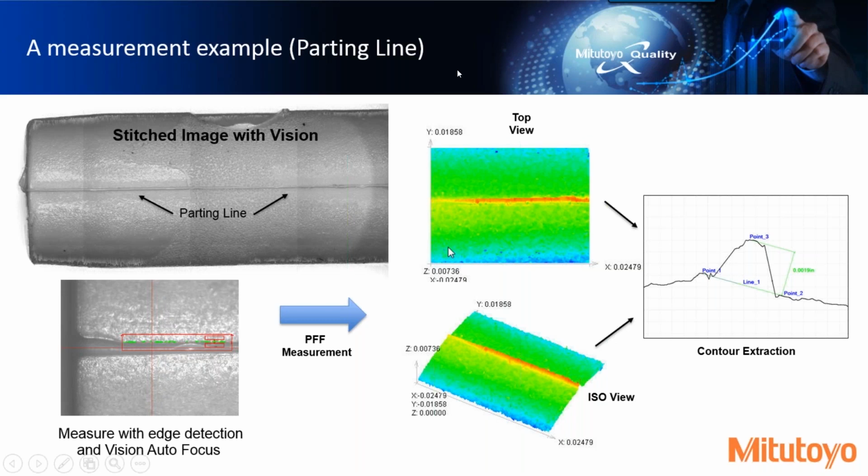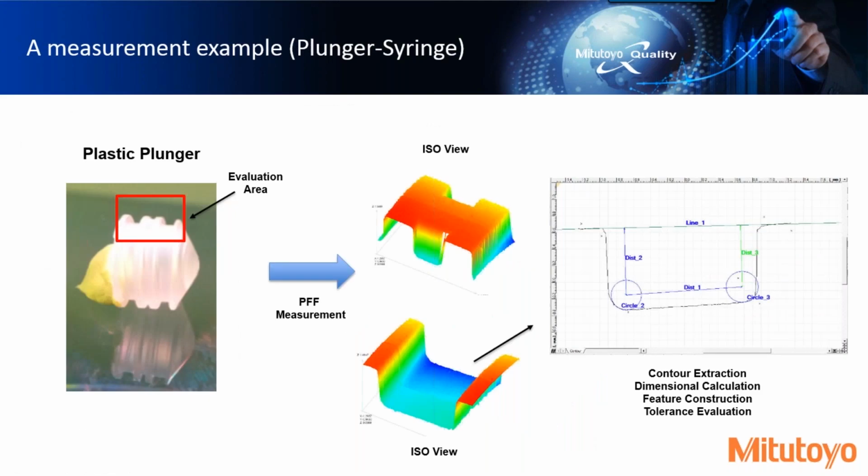What this allows us to do is evaluate the contour extraction and find out what that parting line is. So we can do an image match or some kind of flashing, but it's very good for examining plastic injection molded parts, okay, which medical has a lot. The next is an example of a plunger.